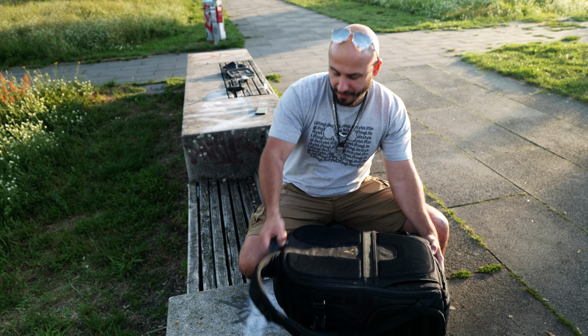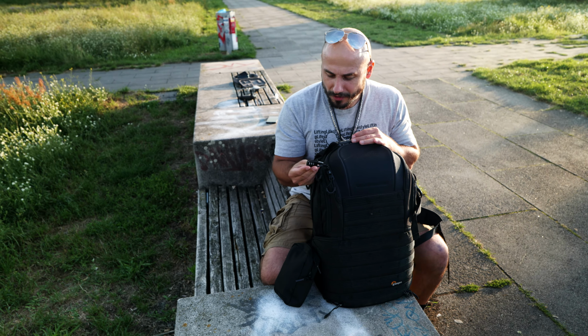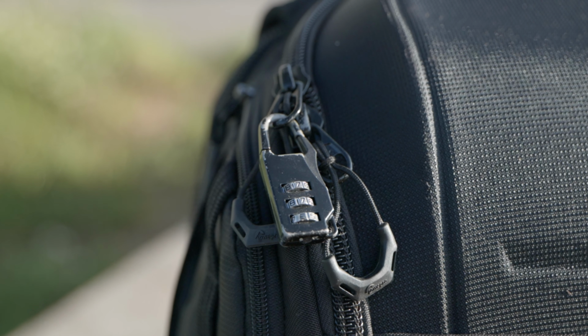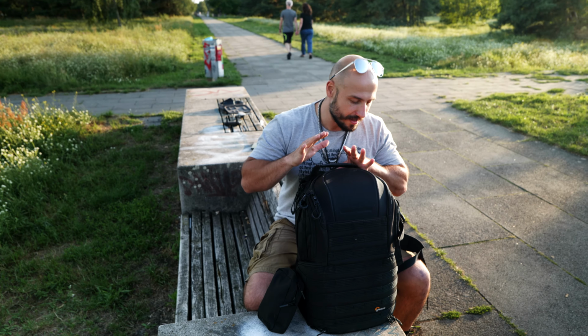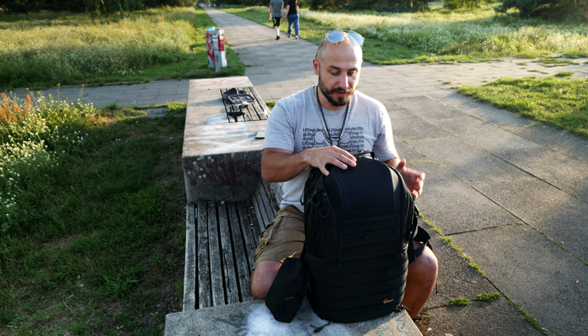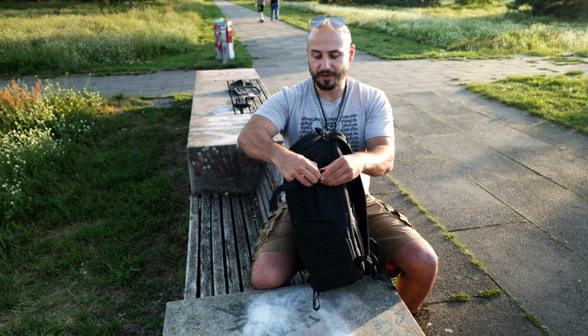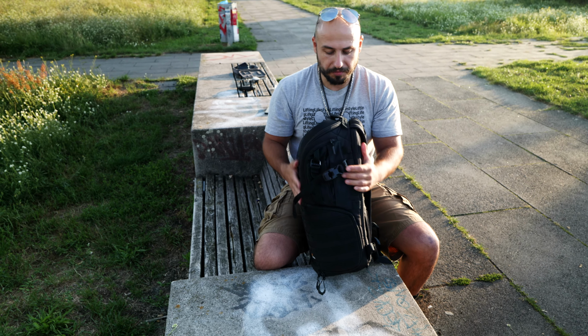Let's start with the outside. I can recommend a little lock, a lock mechanism with numbers on it so you don't need a key. You can secure your backpack while you travel. That's a little bit handy. This backpack has all kinds of little accessories here that you can use with a tripod. You can attach something to it and secure some things.